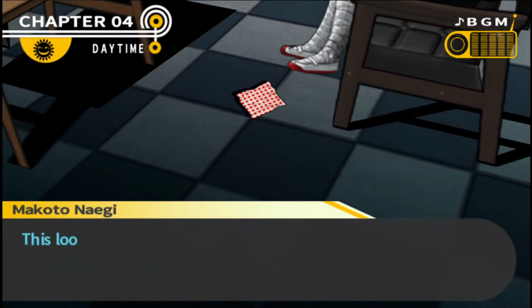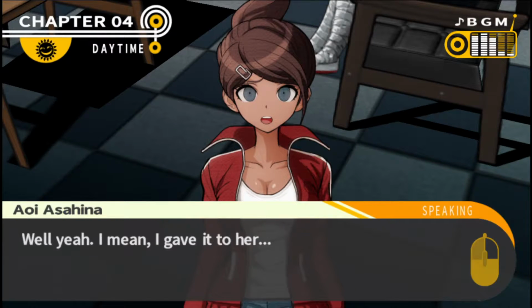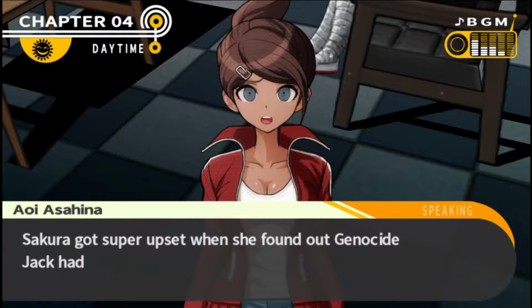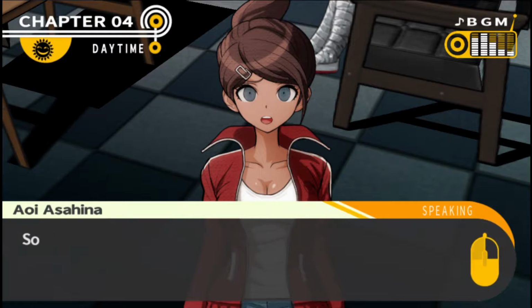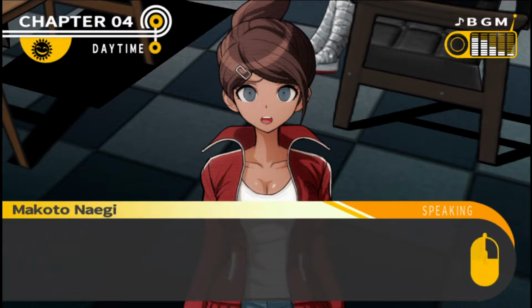What is this? This looks like some kind of wrapper. Oh, do you recognize it, Ina? Well, yeah, I mean, I gave it to her. That's a candy wrapper. Sakura got super upset when she found out Genocide Jack had attacked me, right? So after we left the nurse's office, I gave it to her. Thought it might help her calm down a little.